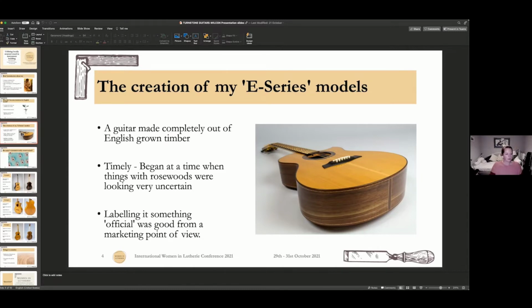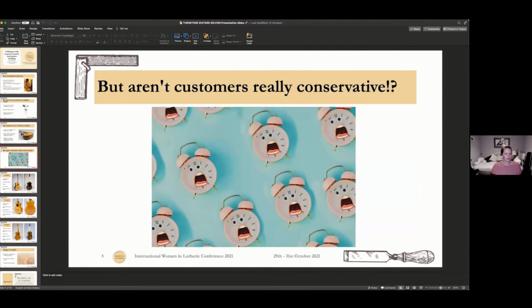So what leads me to, once I've got it, is that you could turn around and say to me, well, aren't customers really conservative? And I think it's important, as obviously I know a lot of you are violin makers, different instrument makers, I can't speak for your market, because you could just be looking at me in disgust at the moment thinking this is just ridiculous. I couldn't even comprehend using something that's not traditional.